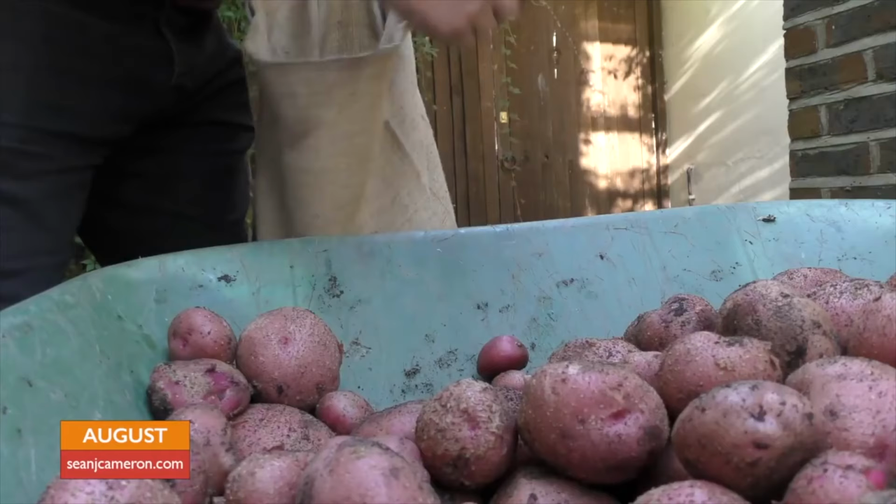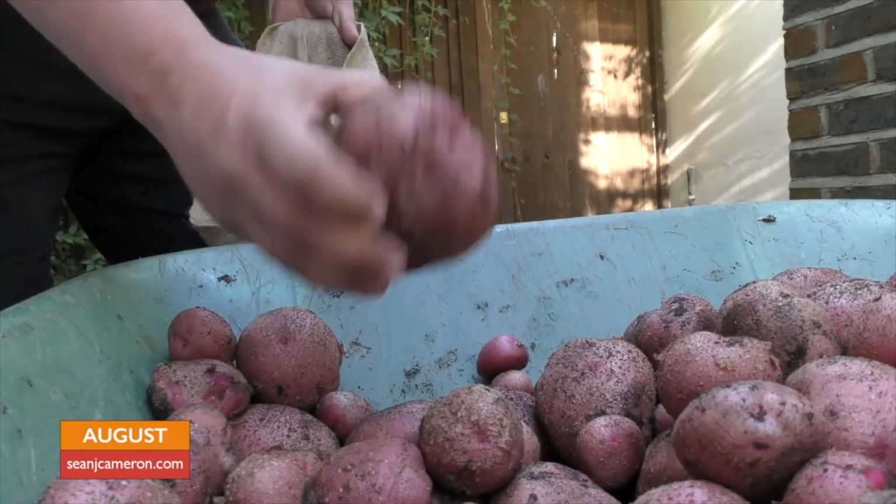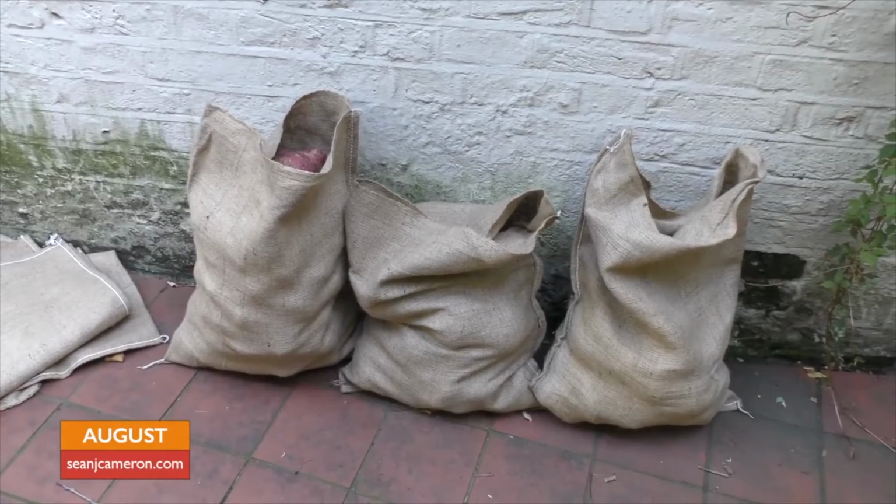These are very good as roast potatoes and as jacket potatoes, obviously, you can tell by the size. But they do say that you can also use them for any other type of cooking. There we go, nice, three sacks of potatoes for the winter feed.